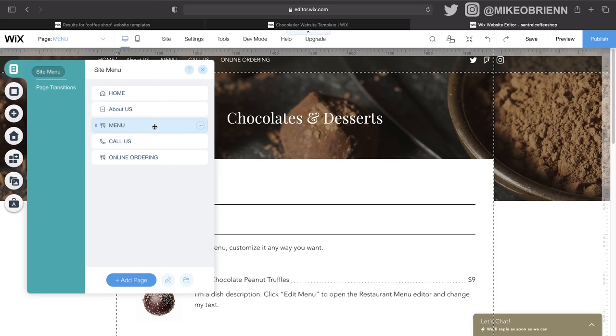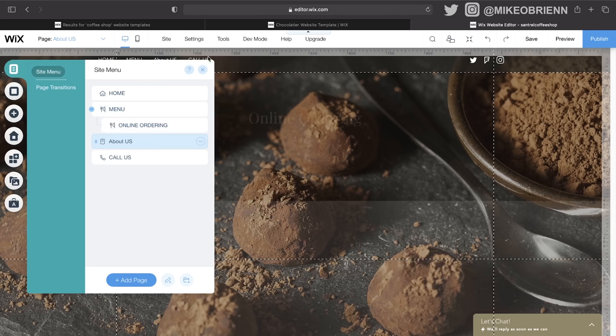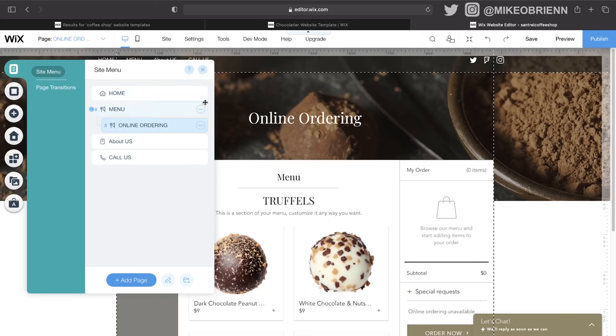But the other thing is that not only can you change what is on the menu, but you can also change where that actually is on your navigation bar. So if we want the call us item to be on the bottom, you just click on it and drag it up or down. You'll see that we can drag about us down. And the other cool thing is if we want to make a sub page, so online ordering, if we want that to show when they hover over menu, you can click it and drag it to the right. That'll make it a sub page. I'll show you guys what this actually looks like.